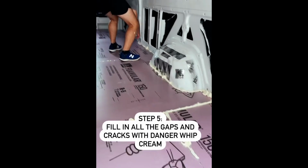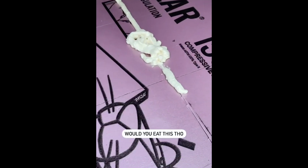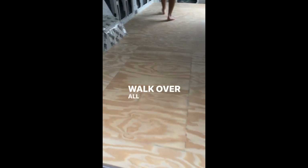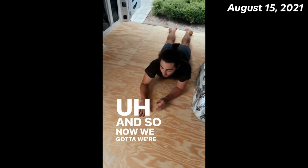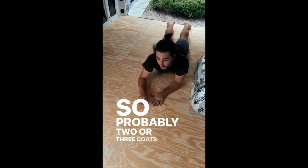The next day I put some gap filler and Reflectix tape on the little cracks between the boards, and then I used the same adhesive to put the plywood on the foam and then weighed it down again overnight, hoping that it would hold. It seems good. So now we're gonna put spar urethane on it. It's just the subfloor, so probably don't need to, but I'd rather be safe than sorry, so we'll put probably 2 or 3 coats on it.